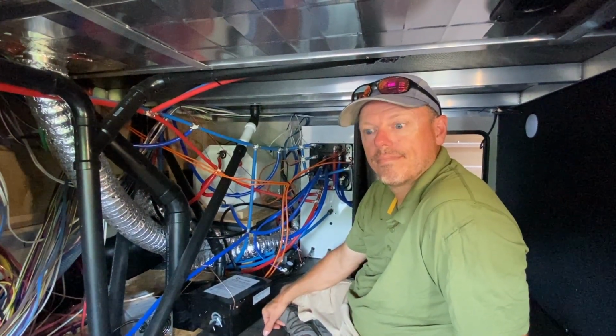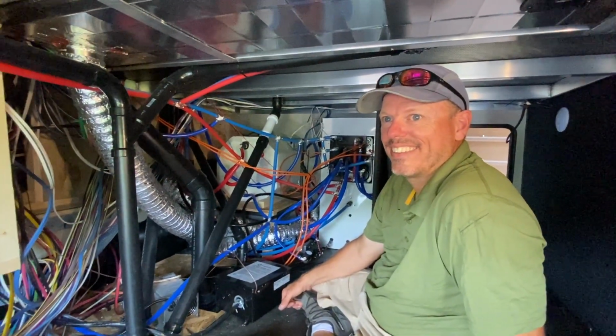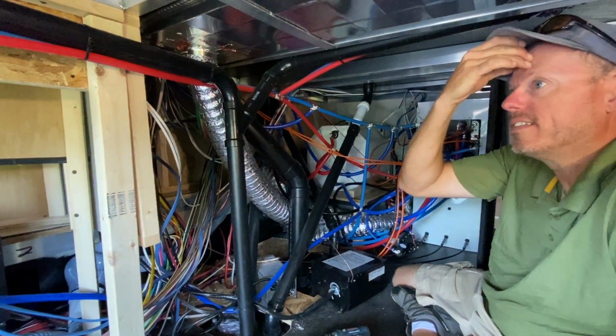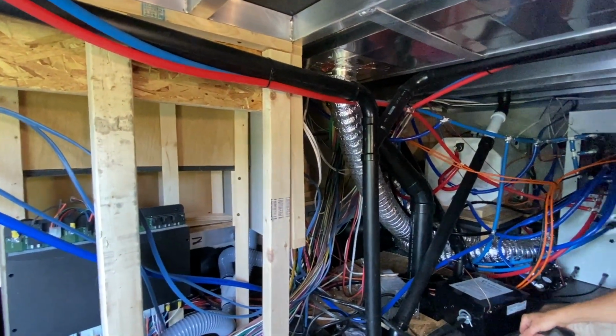At least you don't have to pick up 90 pounds all at once. Yes. Not that you couldn't do it. I couldn't do it, but still. It would not be comfortable to do in a tight place. Yeah. Okay. But this is nice. I like this. I can sit in here.